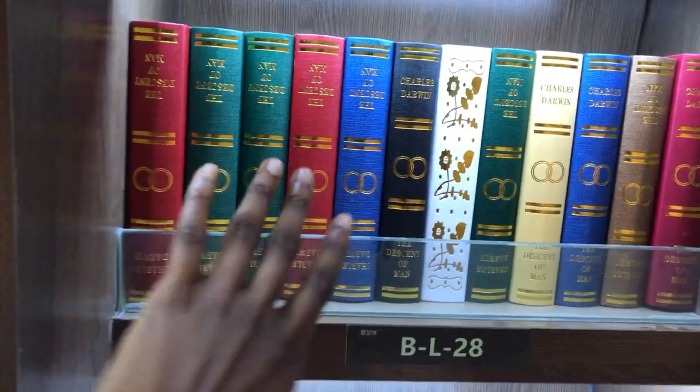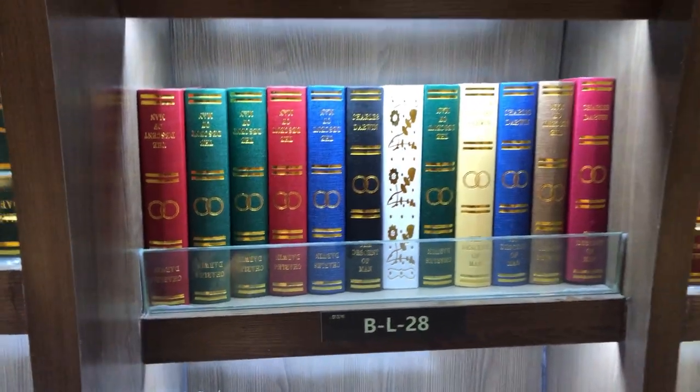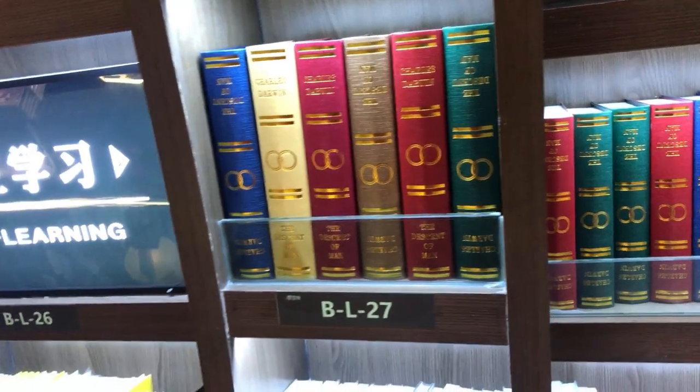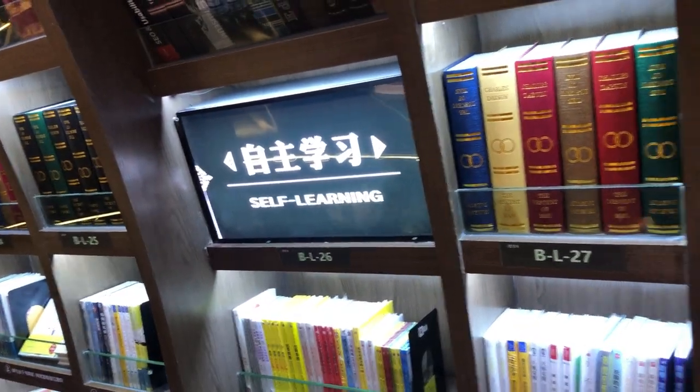All these books, I think these are law books, so this reminds me of my mother's law books. Mother, if you're watching, this reminds me a lot of you and law. And no, Charles Darwin has to do with science, right? So it's self-learning, whatever.